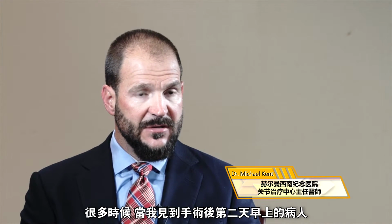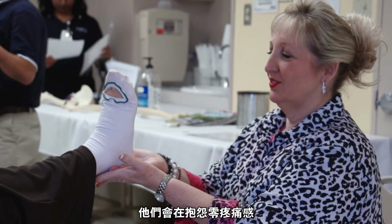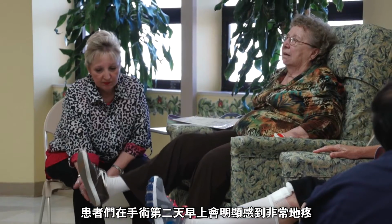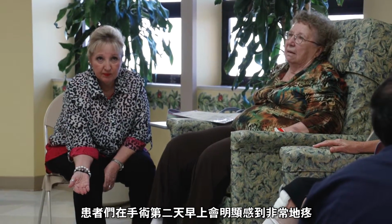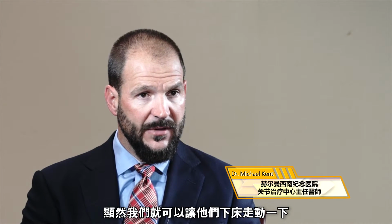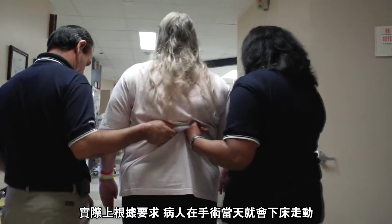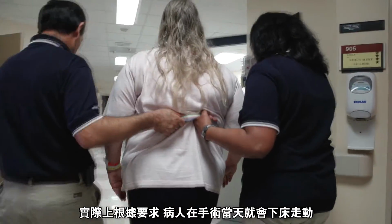Many times when I see patients the morning following surgery, they are complaining of a pain level of 0. Whereas before we had made all these changes, patients were in a significant amount of pain the following morning. And so if we control their pain more effectively, obviously we're able to get them up and moving. Many times we get patients up. In fact, it's a requirement that patients get up and walk the day of surgery.